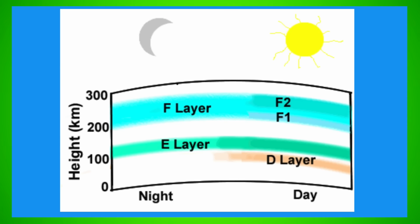Nighttime, that D layer dissipates after sunset. And that's why, if you're out in your car at night with the AM radio on, tuning around a little bit for DX, it allows signals to travel higher to the F layer and bounce back to Earth. So suddenly the band 160 meters is open. Nighttime really is the thing here.